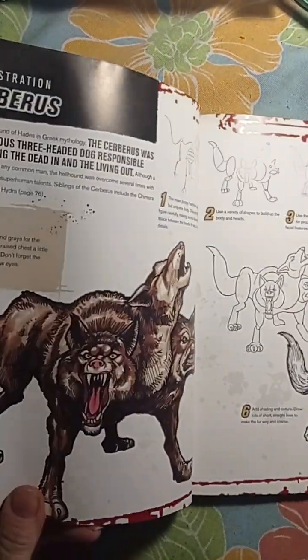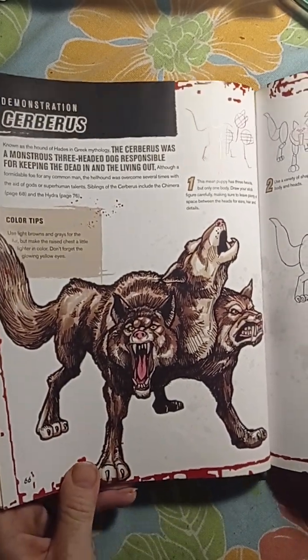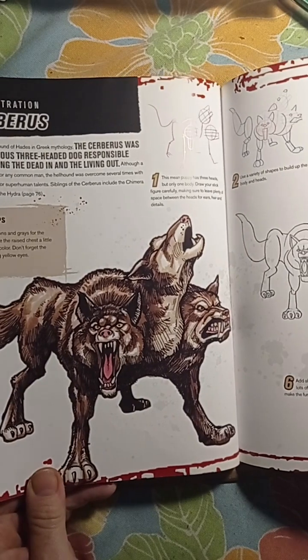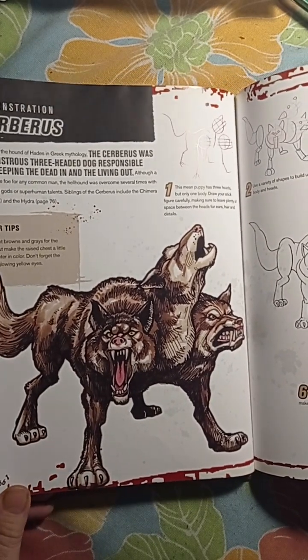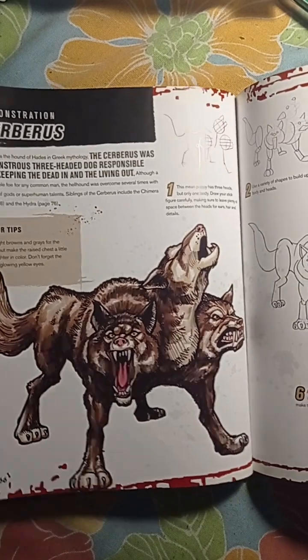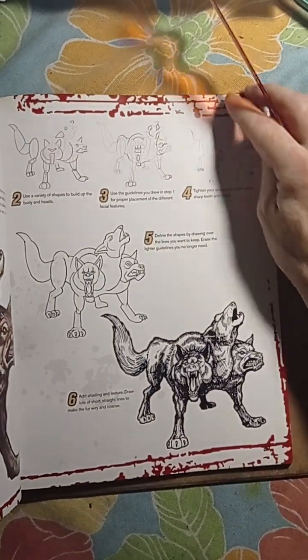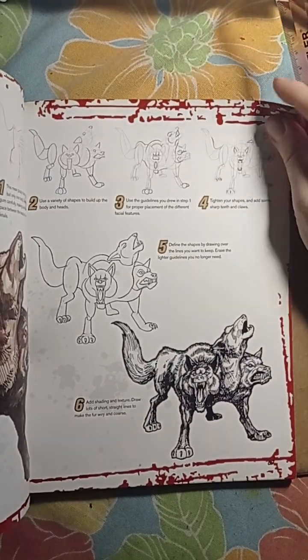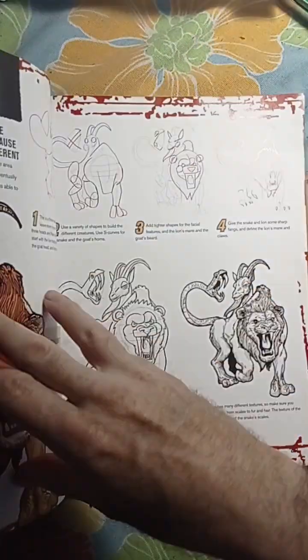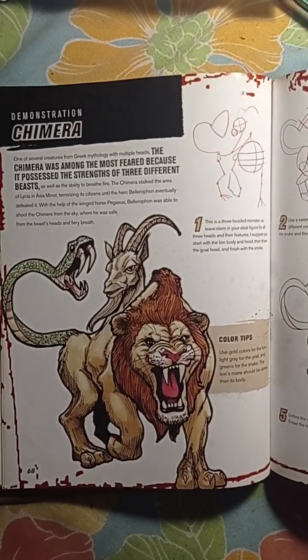And this is the Cerberus. Sort of like a three-dog mythical legend thing. You know, those early monsters, mythology kind of stuff. That's what it is. I remember as a kid, I used to love those stories, read them all the time, mythology, Medusa and all that stuff.